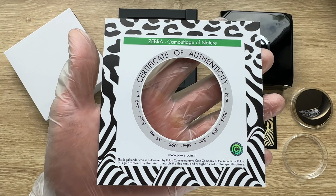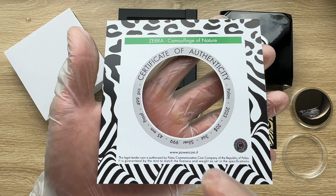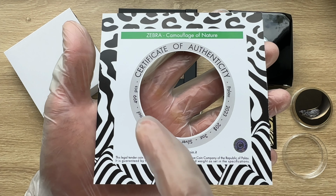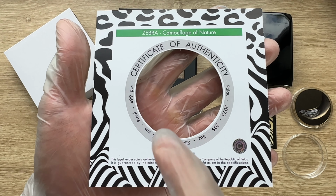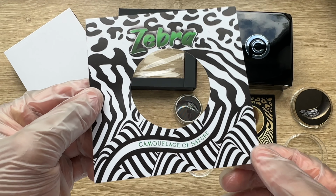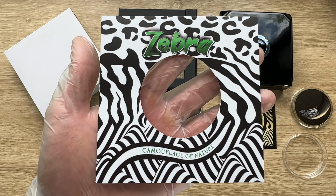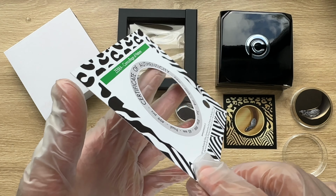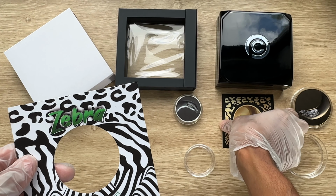But anyways, this is the COA itself. So what they've done is that they have actually encircled all your specs: 3 ounce, $20, 2023 Palau certificate of authenticity. 499 is your mintage. It is your proof. 45 millimeters in diameter, 39 is fine, and it is your silver. So that is how they have done this particular one. Zebra camouflage of nature. So this was the first one that came out, and that was how they were able to give us the design for the first one.